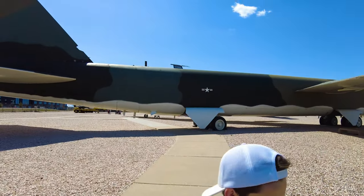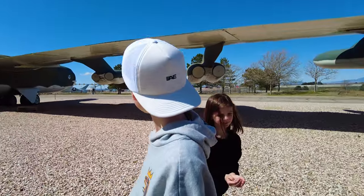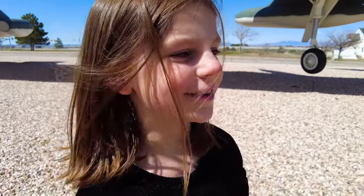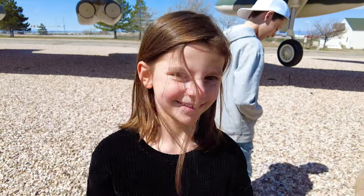This place is really cool. It has all kinds of airplanes from all different times. All right, Libby, which one was your favorite airplane or helicopter? Still the little one. The little ones are your favorite.